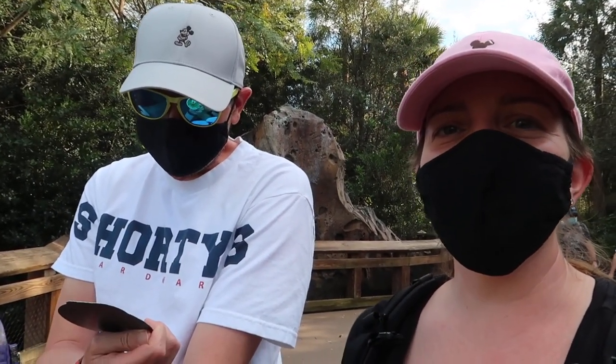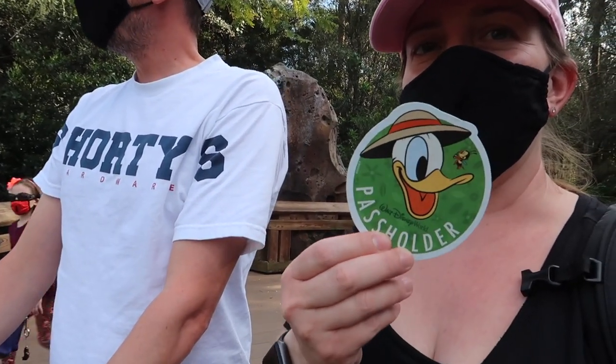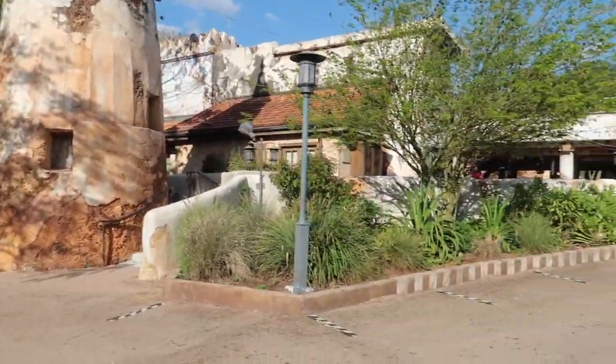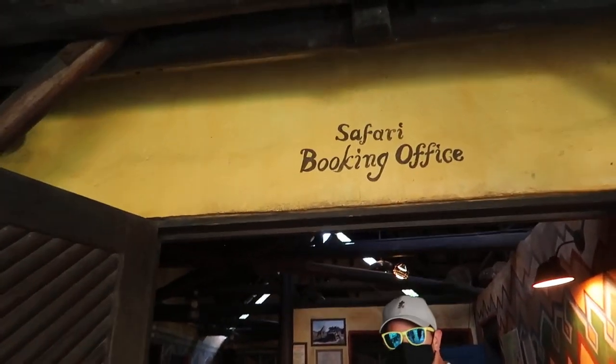What is his real name? Spike. Oh, Spike. I always call him Buzz Buzz. It's because in the Mickey Mouse Clubhouse, he is the Buzz Buzz. So we've got pass holder magnet, Donald Duck with Spike. Now we're going to try and go to the Kilimanjaro Safari. Safari booking office.